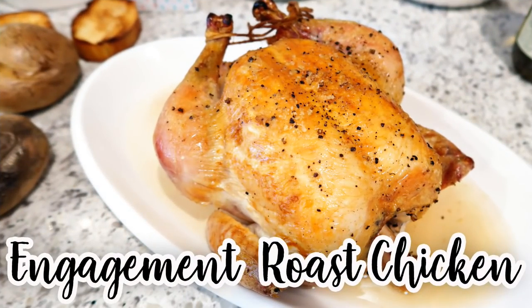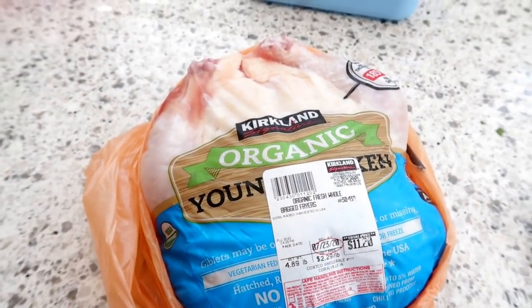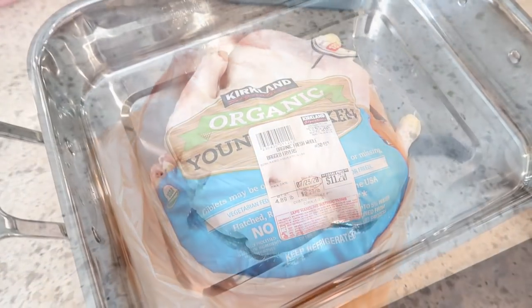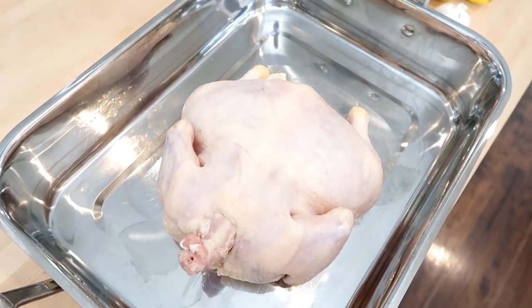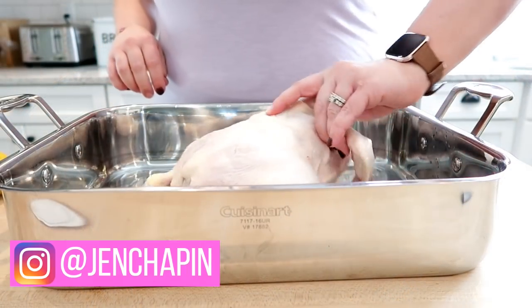Okay, so the first recipe that we're going to get started with is this engagement roast chicken. So I just have a chicken that I grabbed from Costco. This one happens to be organic, but you can use whatever whole chicken that you can find in your grocery store. I went ahead and rinsed that out in the sink, patted it dry, and I just have it in a large roasting pan here. That's what I'm going to pop it into the oven in.